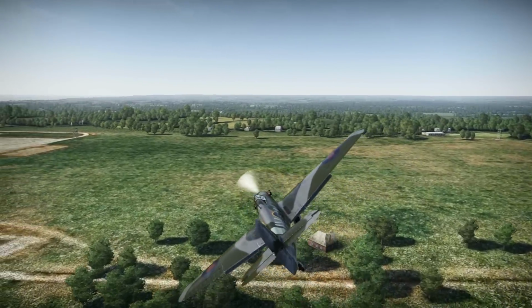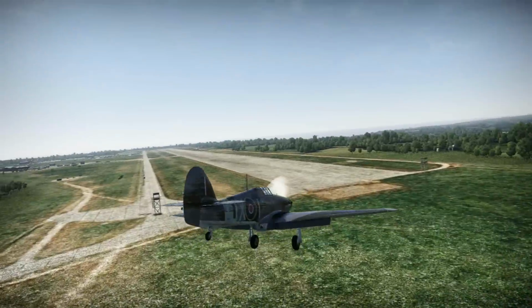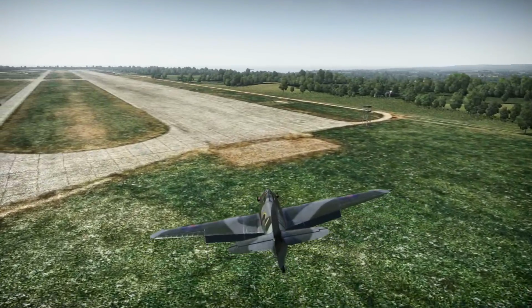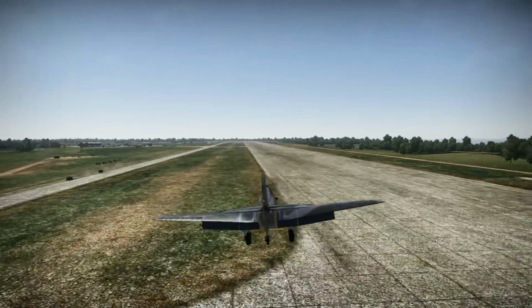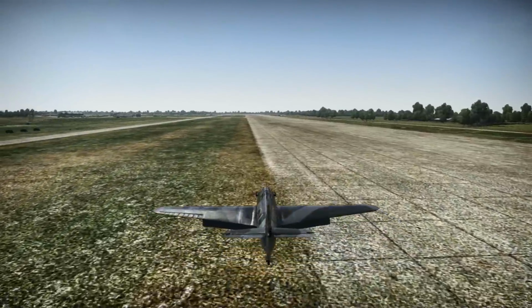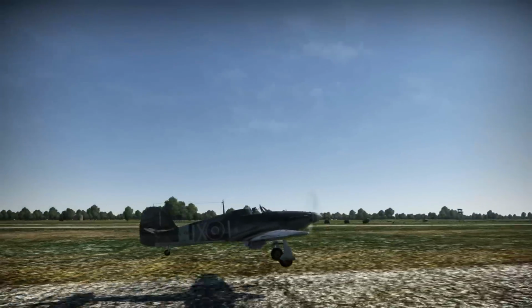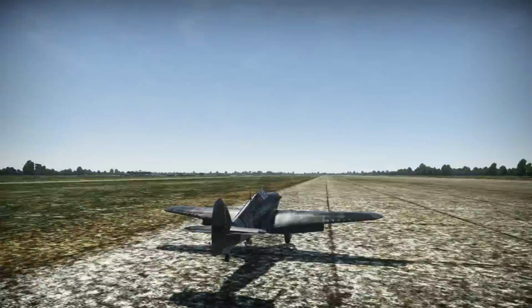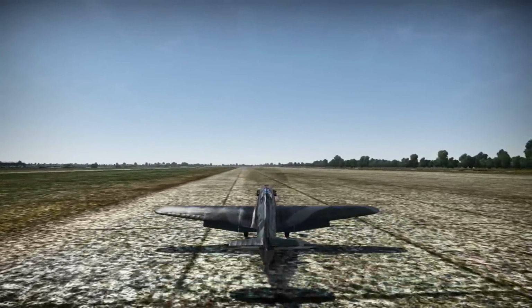Nonetheless, this new Hurricane variant, initially arriving as the Mark IIA Series 2 in October of 1940 through to the end of 1940, was officially declared as the Mark IIB in April 1941, and would establish itself with a reputation as being the Hurry Bomber, due to its overall versatility in the fighter or fighter-bomber roles. And so with that being said, let us take a look at how the Hurricane Mark IIB handles in War Thunder.